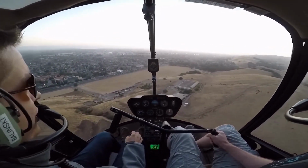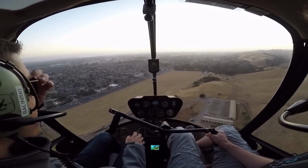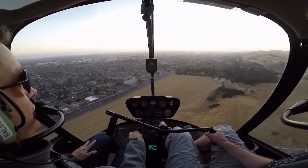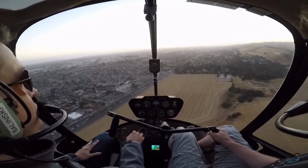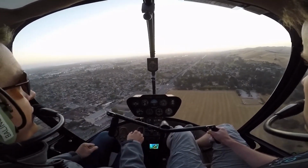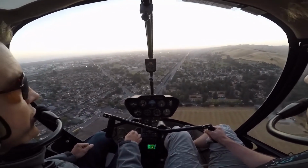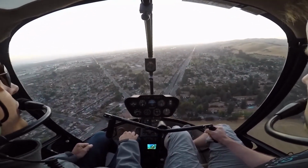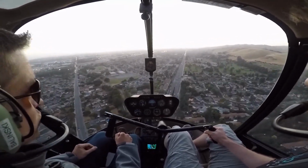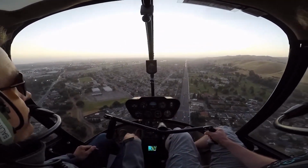And the same thing, we're just holding the collective up. Yeah, because we're descending. If we don't want to descend anymore, we just hold the collective up. Okay. So let's turn a little bit to the right. This is Mission Boulevard. This is a good road to give us directions into where we need to go. We're not using the pedals to change the direction of the aircraft. We have to use the pedals to keep us in trim. So let's follow this road. Let's look out, follow that way.